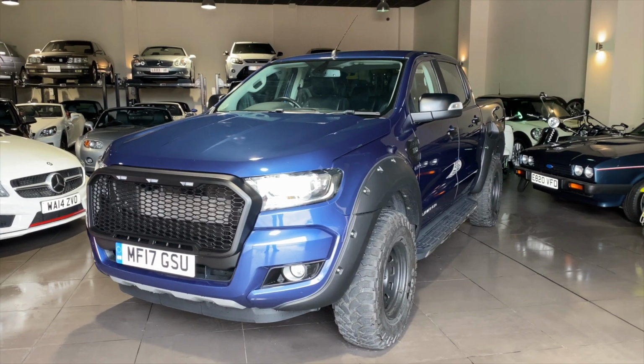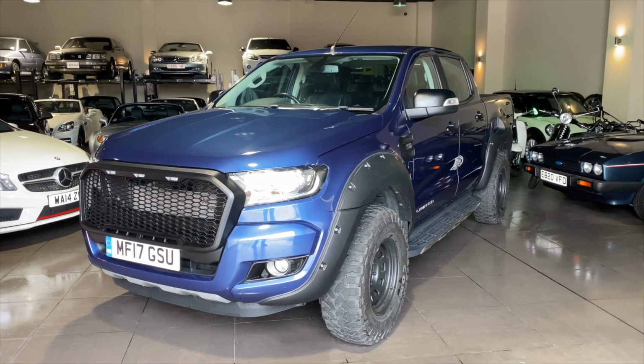I love the way it looks. I loved the height that I was when I was driving it. I love the fact that I could bump up over the curb and not worry about it. And I loved it. I don't know what it was about it, but it's just so different to what I'm accustomed to that it was really good fun.